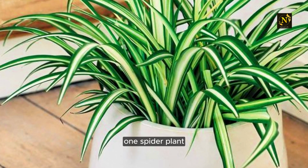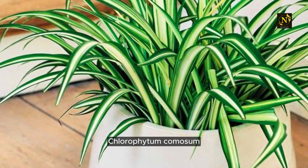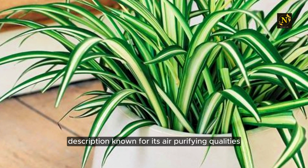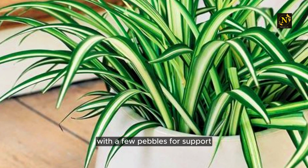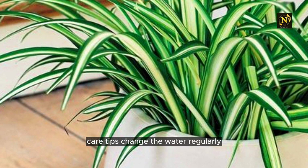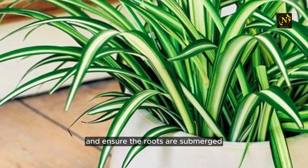1. Spider plant, Chlorophytum comosum. Description: known for its air-purifying qualities, spider plants grow well in water with a few pebbles for support. Care tips: change the water regularly and ensure the roots are submerged.